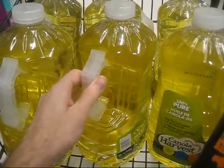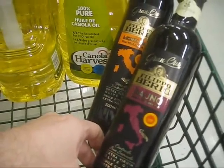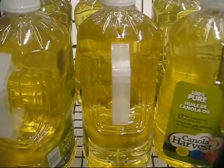This is genetically modified non-organic canola oil, and this is organic cold pressed virgin olive oil. This is 1 liter, and that's 21 liters.